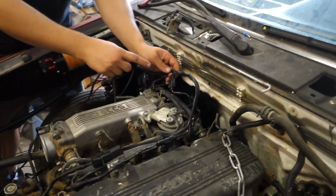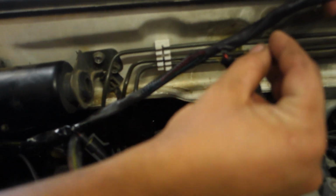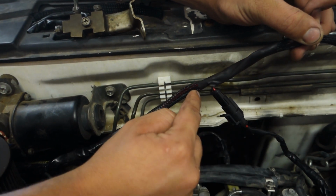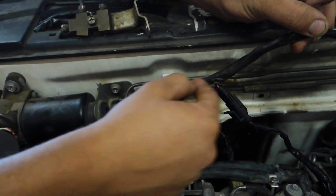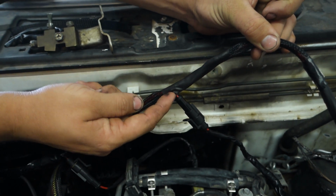Hang on, let me see what you're doing here. So I spliced it in here, and then the leads run this way. Right. Instead of running with the harness, they run away from the harness. Okay. By doing that, I was able to put this piece of heat shrink over those leads so they're covered up all the way.